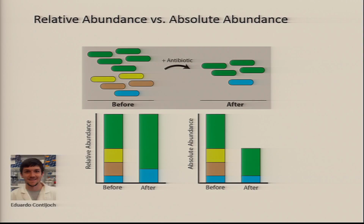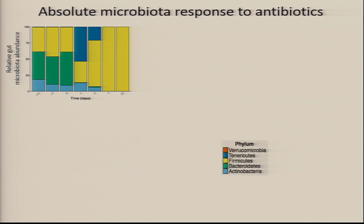And the reason I'm explaining that is because this is being done by Eduardo Contijoch, an MSTP student in our group. The way that we start with this is just by buying mice from Jackson Labs, which is a pretty standard thing to do. And we just gave them vancomycin. The idea here was to deplete the microbiota to look at the absolute microbiome. So that's done at time point 0. At time point 0, we give them oral vancomycin in their drinking water. And you can see towards the end, by day 7 or 13, you get this expansion of the Firmicutes, which are shown in yellow. So if we then plot this in absolute terms, we're just going to plot the load of microbes in the intestine.